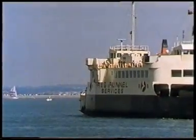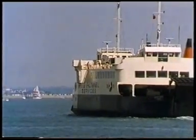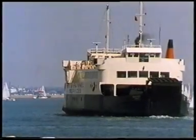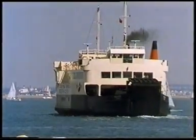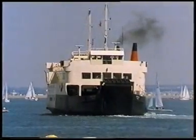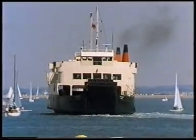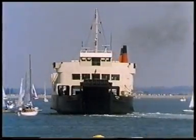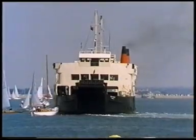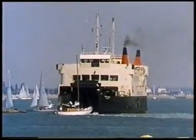Everybody afloat must understand the basic sound signals. That 1 blast warns all vessels in the vicinity that the ferry is turning to starboard. Consider the skill needed to manoeuvre a ship of this size to avoid the much smaller boats around. Many powered vessels become unmanoeuvrable if they go too slowly and lose steerage way.